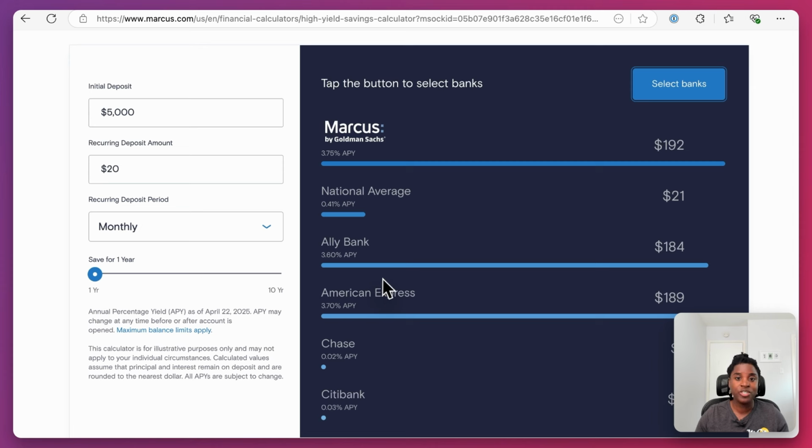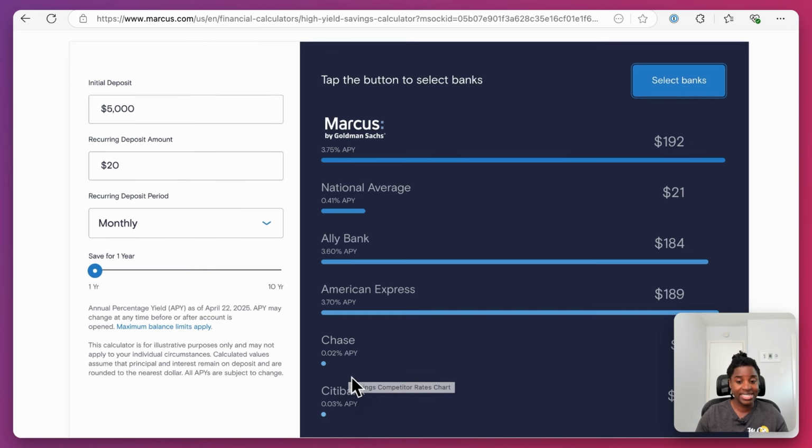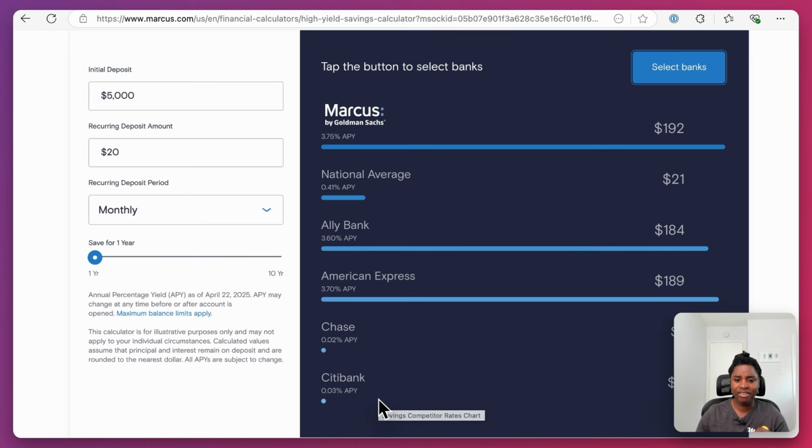With Ally Bank, which is paying 3.6% right now, you could expect about $184. American Express at 3.7, $189. Chase at 0.02, not even 0.2. 0.02. You could expect about $1. Citibank does not have a high yield. I think there's a different city that has a high yield savings account. So this Citibank is at 0.03. You can expect to earn about $2 on this $5,000.